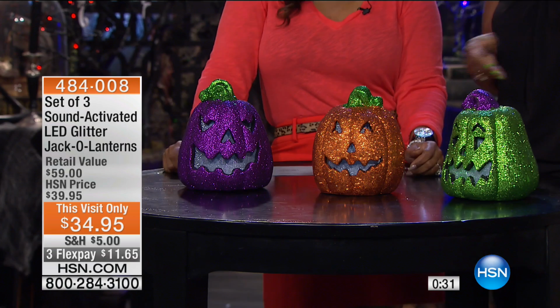Can I tell you, every time your hand goes this way, you can smell the pumpkin spice? I can. I love it. It's almost like a perfume. It's very fragrant. It's nice, not too heavy.